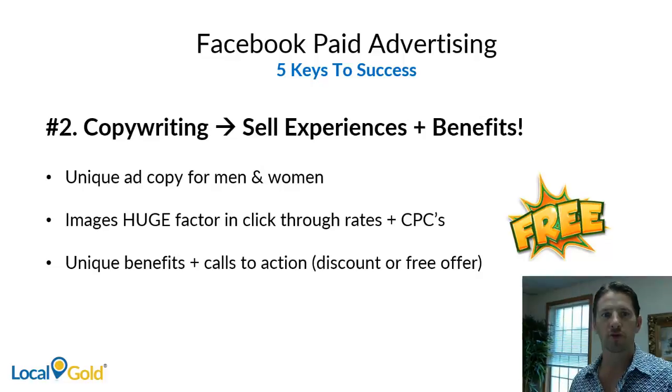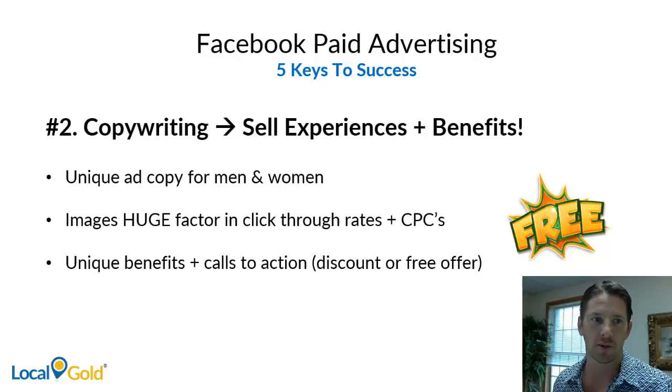So you got to disrupt them with a compelling experience and a benefit that's going to add value to their lives and make them stop from what they're doing and actually enter their information to have you follow up with them. You want unique ad copy, like I said before, for men and women so you can speak to them directly. Images are a huge factor. You want to split test those images, and that'll have a big impact on your ability to get lower cost per clicks.